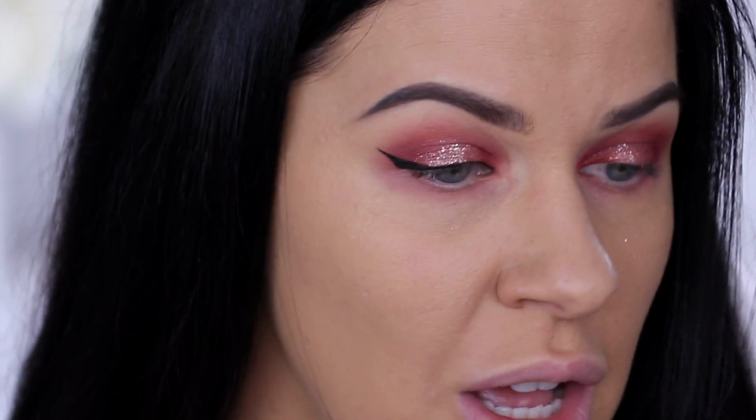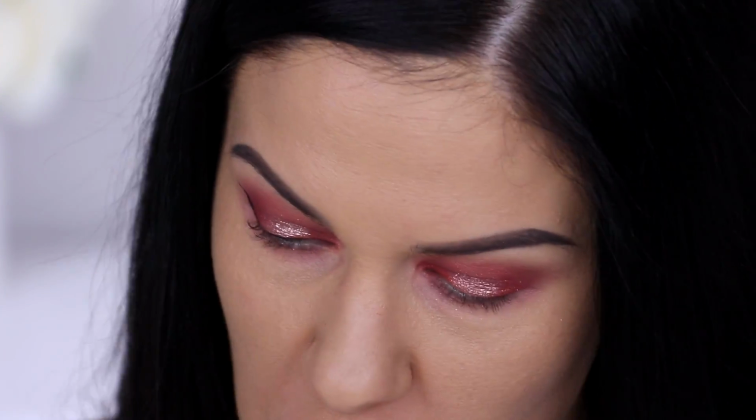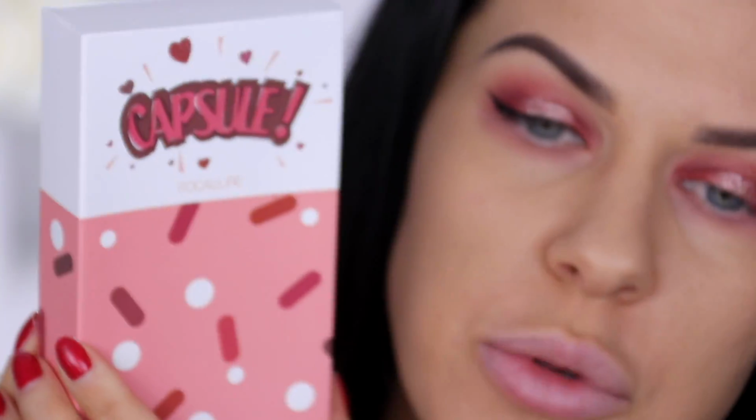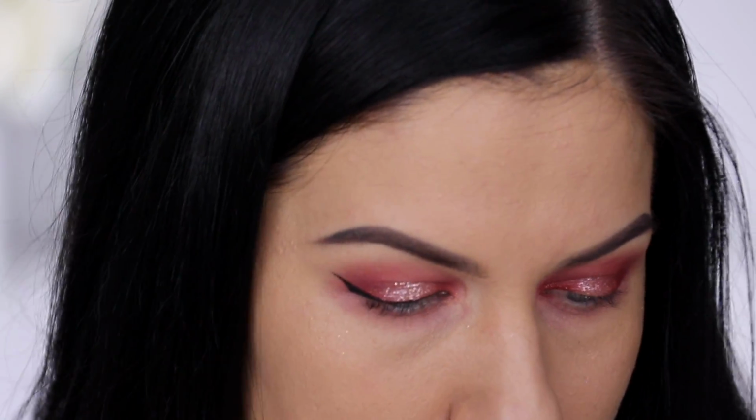All right, I'm going to finish off the rest off camera because I feel like this video is just getting too long now. So I'm going to do the other wing, put mascara and lashes on, and then finish off my base makeup. And then we've just got these lip products here to try. How cute is this? It's like a little velvet matte lipstick capsule collection. They're like little minis. It's really cute. So anyway, I'll be back.